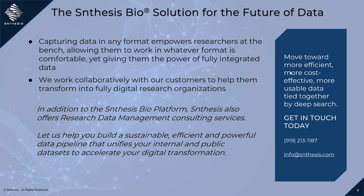Because Snthesis Bio captures data in any format, it empowers researchers to work in the way that makes the most sense and to capture the data in the format that is most comfortable. At the same time, it gives analysis teams the confidence of knowing that they have a fully integrated data set to work with.